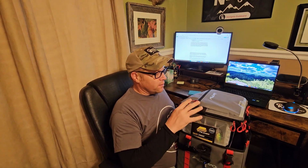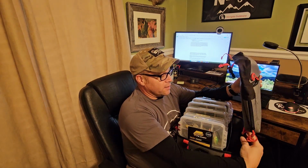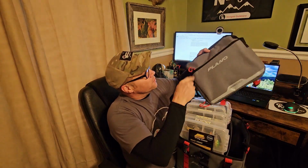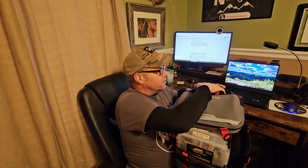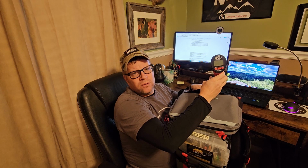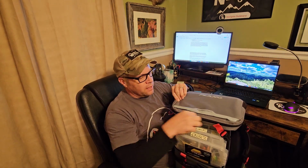So if we look at it right here, up on top we've got this top storage area that comes off, actually, which is cool. Okay, so I can unsnap this, but you got a pocket here, and you got a pocket here. All right, this is where I keep my scale, so I can measure all them big hogs I catch. I don't fish tournaments, but I like to look and see what kind of fish I caught, so I use that to check the weight.